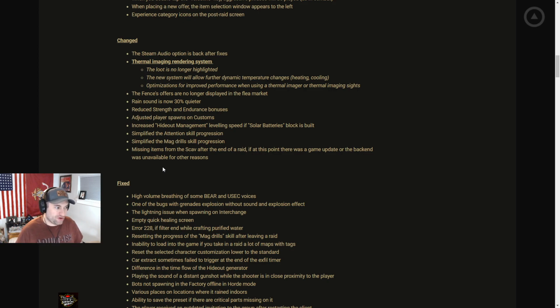Rain sound is now 30% quieter. I don't like this change, and I know I'm one of the few guys out there, but I really enjoy the rain, especially playing solo. It gives you a chance to get into the middle of squads and kill people, and they have no idea where you're at. You don't have to creep and rat to move and not be heard. So I'm not going to complain that they changed it. I know this is something the community's wanted, but it looks like it's 30% quieter, so we'll see what that sounds like.